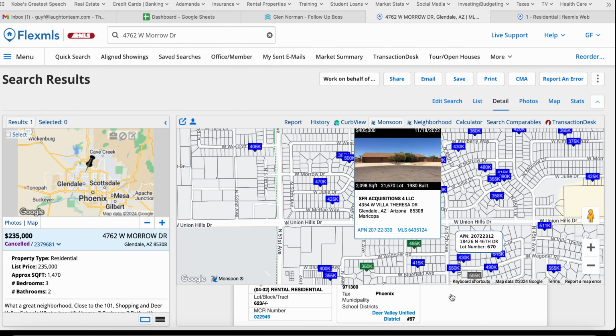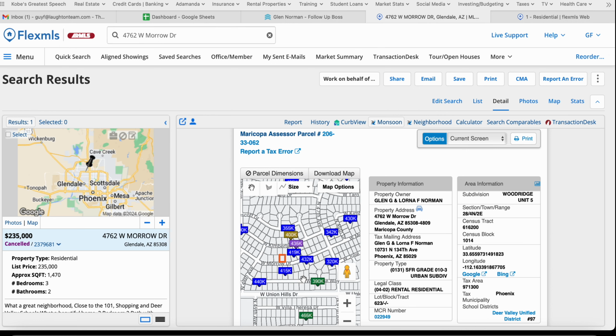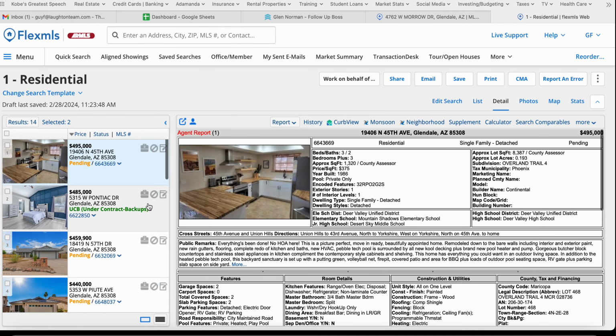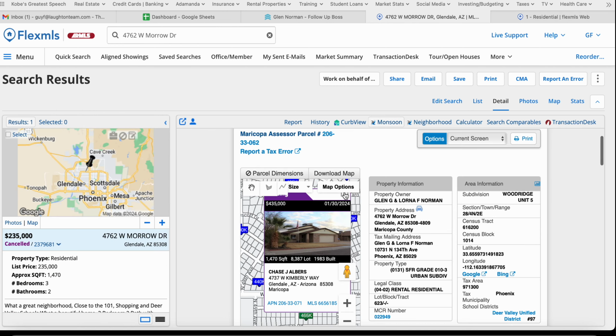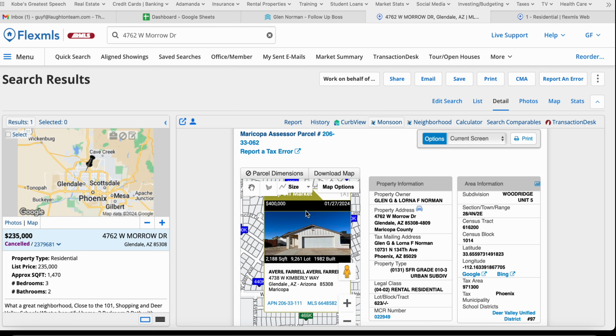Why can't I exit out of this? So all these are selling for 432. 415, 440. What's this one? Kimberly, I believe that's on our comps. Yeah. You can see a lot of these are somewhere in that 430, 415 to 430. It's 400 is off market.